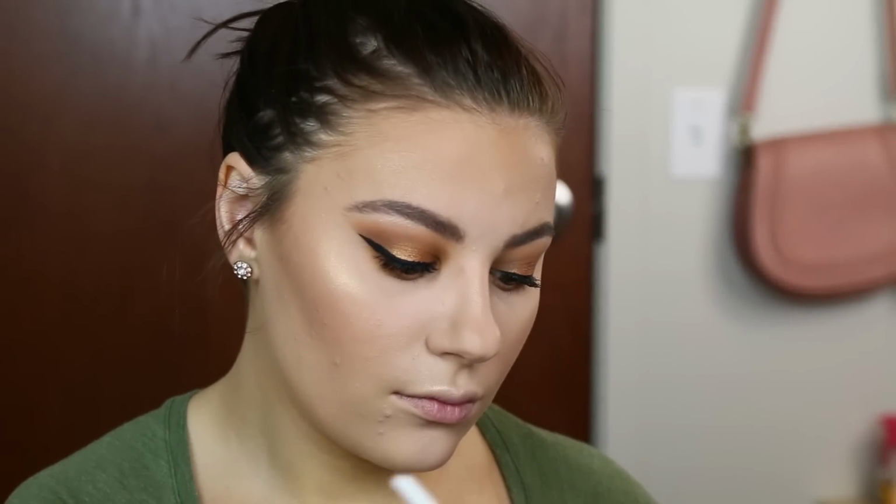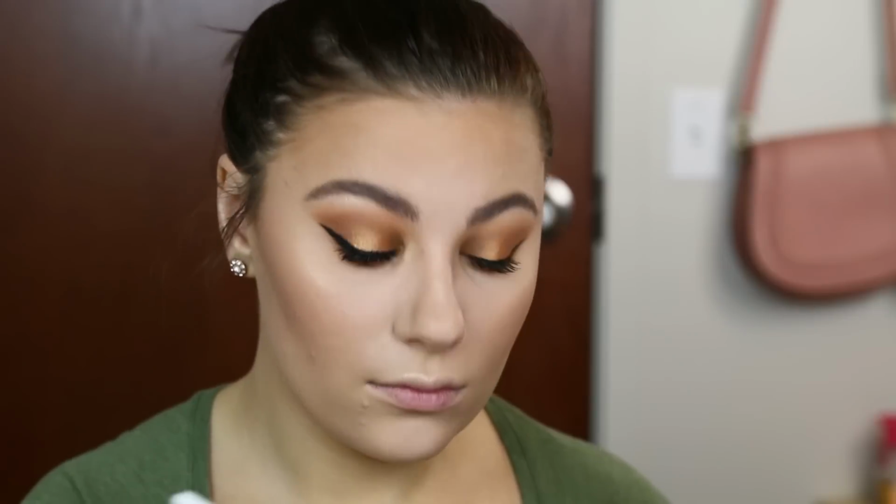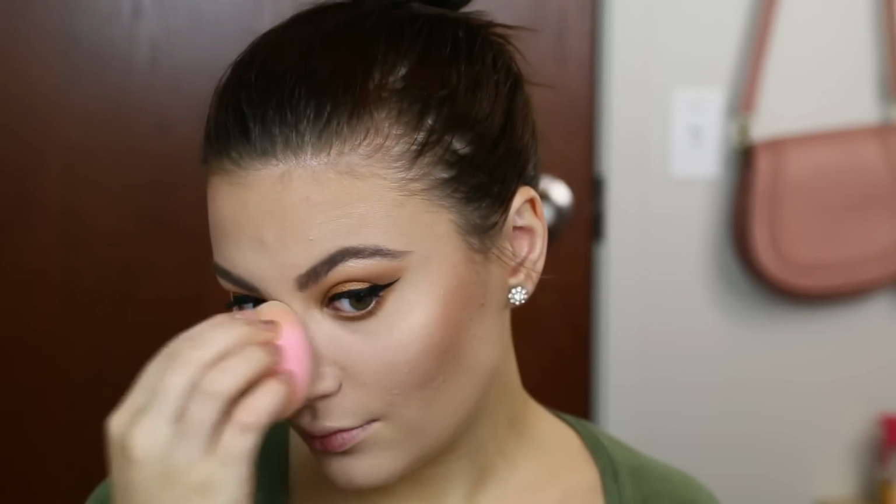Then I'm putting that under the brow bone. And then I'm also putting it in the inner corner of the eye to make sure we're nice and glowy and highlighted. I can never skip the inner corner highlight. It's just a must in my opinion. It just looks so good with any look. And then I'm taking my sponge and just going over that so that it blends nicely into the skin and doesn't look too shimmery or anything like that.